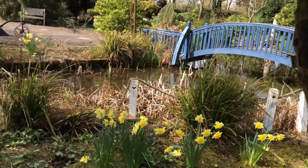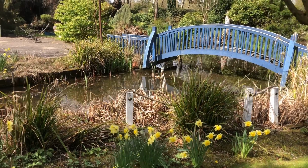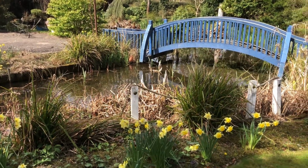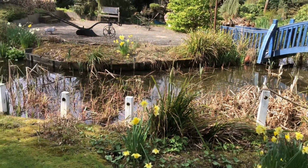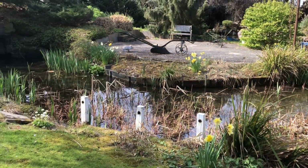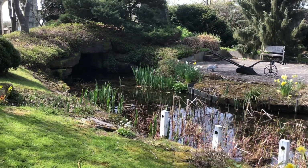And this view here over the ponds, you take this in, and this bed at the base here, this little moaty area around the island. See how flat and dull and, you know, sort of dead it looks at the moment. We'll come back to this in a month or two, and you'll see the transformation.